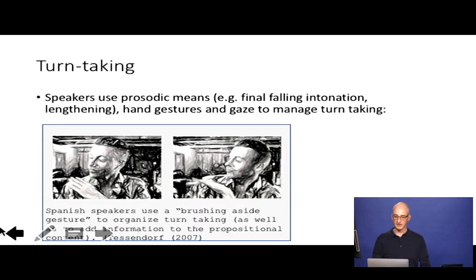As for turn-taking, CA practitioners, of course, know well that speakers use prosodic means such as final falling intonation, lengthening, and also gestures such as hand gestures and gaze as well to manage turn-taking. Tessendorf 2007 showed that Spanish speakers use a brushing aside gesture to organize turn-taking, as well as to add information to the propositional content.